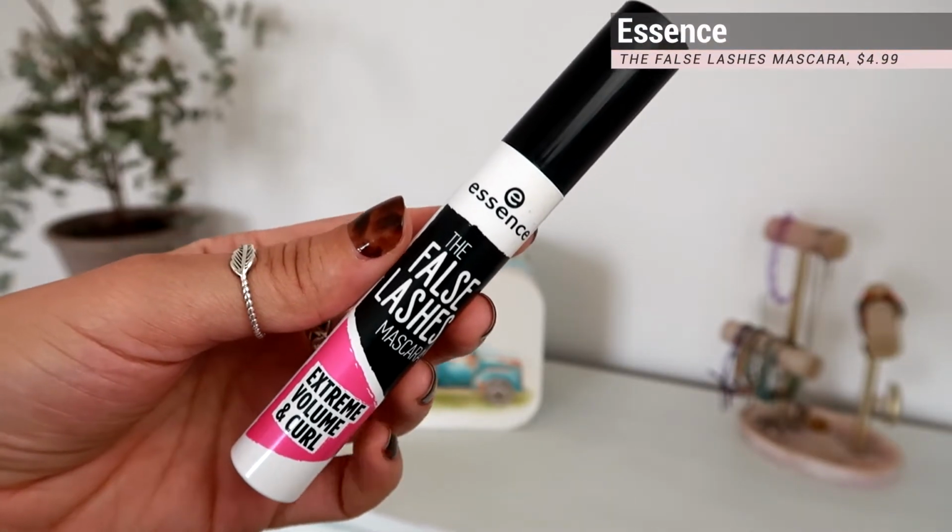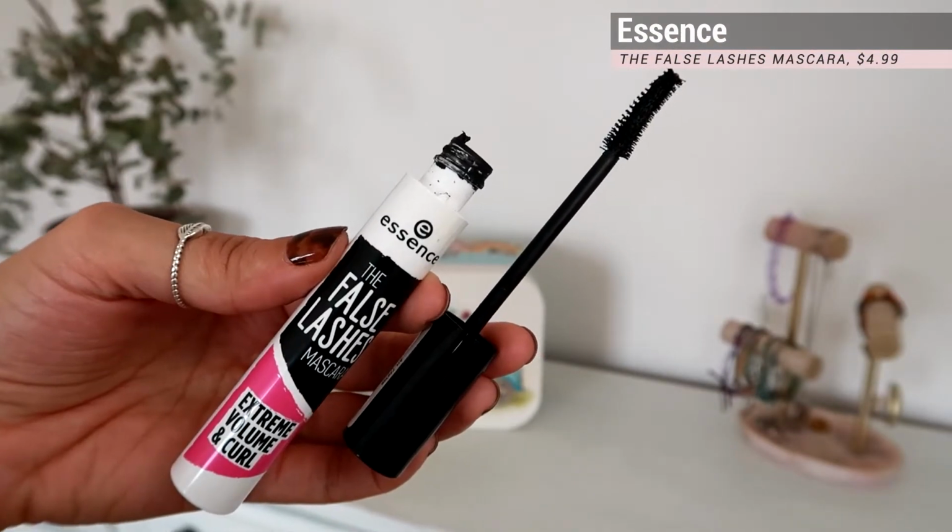So at number 2, is the Essence The False Lashes Mascara Extreme Volume and Curl. This is the one that I have been using for years. I have been recommending for years.